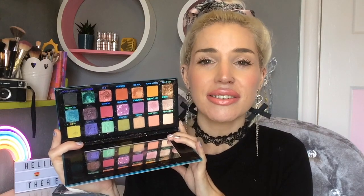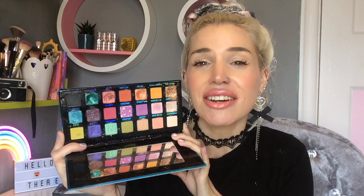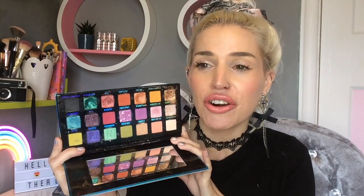So I created this palette with Ucanbe last year, and honestly, this is an understatement, but I have never been quite so terrified of any endeavour that I've ever put my name to before. On the one hand, there were elements of this palette that were in my control, but then there were a lot of elements that were not in my control, such as what the quality was going to be like, what the formula was going to be like, and it kind of terrified me to put my name on the palette and not quite know.